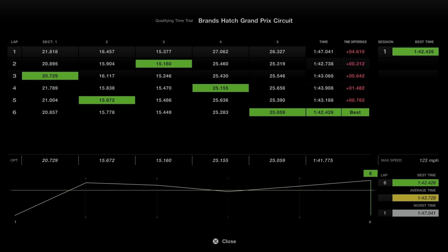Here we have session 1, on sector 1 in lap 3, 20.729 seconds, before currently being stopped on lap number 5 in sector 2. 15.672 seconds, and going all the way up onto lap number 2 in the third sector. 15.160 seconds, and going down below, currently stopped in the middle on lap number 4. 25.155 seconds, and then going down onto the 6th lap in sector 5 is 25.059 seconds.